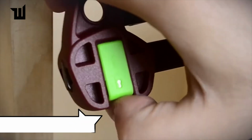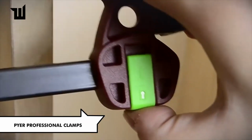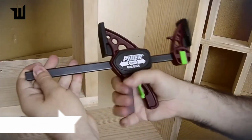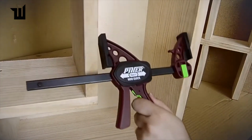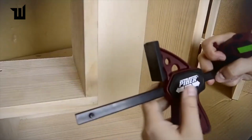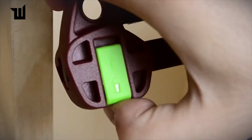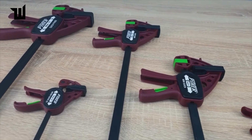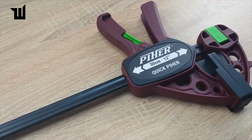Pyre Professional Clamps. Pyre's professional clamps, made from steel and glass fiber-reinforced nylon, offer one-handed control and serve as spreaders. They can clamp forces of up to 3,000 newtons and are priced at around $23. They provide a solid solution for working with wood, plastic, or glass.